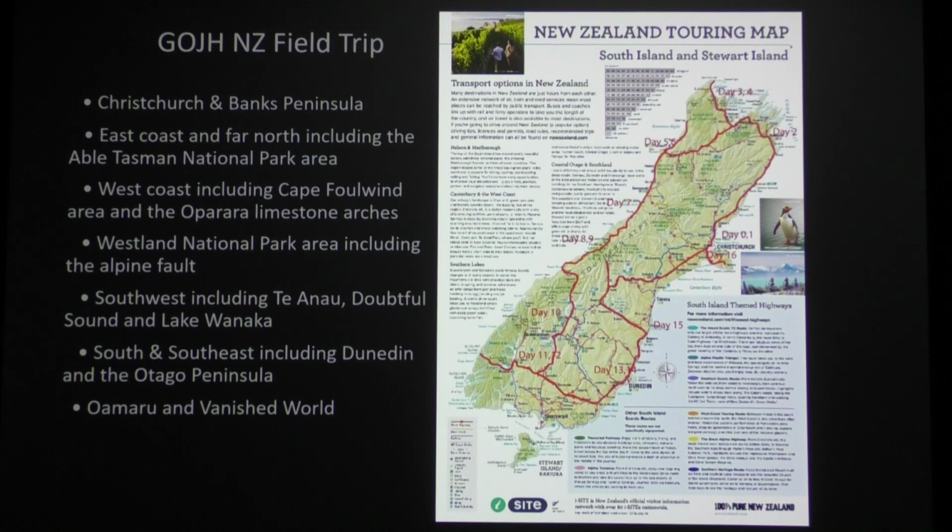We spent the first day on the Banks Peninsula, then went up and spent day 2 towards the north coast. We spent several days up here, then went over to the west coast, spent several days here, then went down towards Westland National Park, where we visited the Alpine Fault. We went down and spent 2 days in this area of Lake Tekapo, did a boat trip, then came along. Actually, we did do a little trip down here to this area, and then we ended up back at Christchurch.